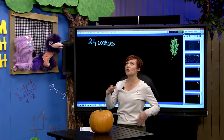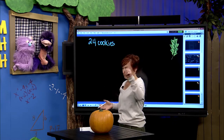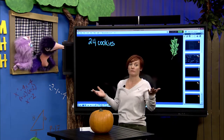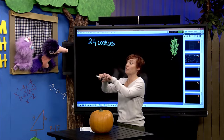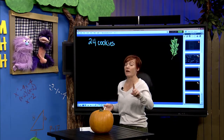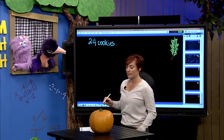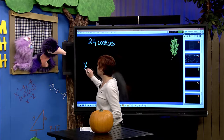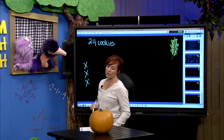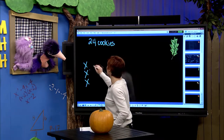So if we're talking about two arrays that we have to divide it into, we need to have at least how many arrays? Two arrays. Well, in order for us to break it into two, it needs to be in one array right now, right? Yeah. What's the array that you see? Can you tell me? It's a 3 by what array? 8. 3 by 8 array.